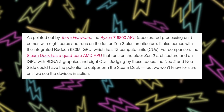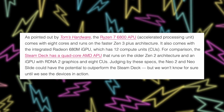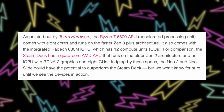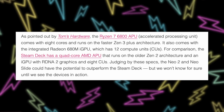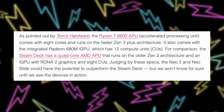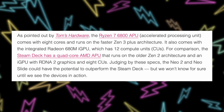So this one's using a Ryzen 7 6800U APU. It has 8 cores and runs on the faster Zen 3 Plus architecture. It also has an integrated Radeon 680M iGPU, which has 12 compute units. And just for comparison, the Steam Deck has a quad-core AMD APU that runs on the older Zen 2 architecture and an iGPU with RDNA 2 graphics and 8 CUs.